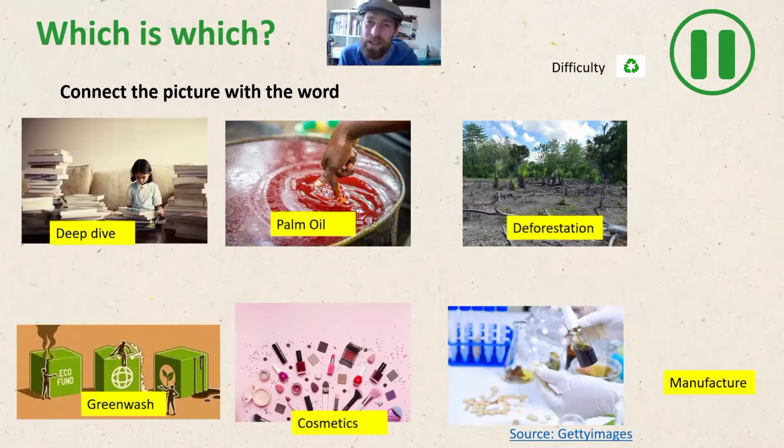Of course, it's deforestation. It does exactly what it says on the tin. It's removing forests, clearing forests. There's so much deforestation going on for many different reasons. One of them, of course, is to grow palms for palm oil. So it's something we need to really think about.